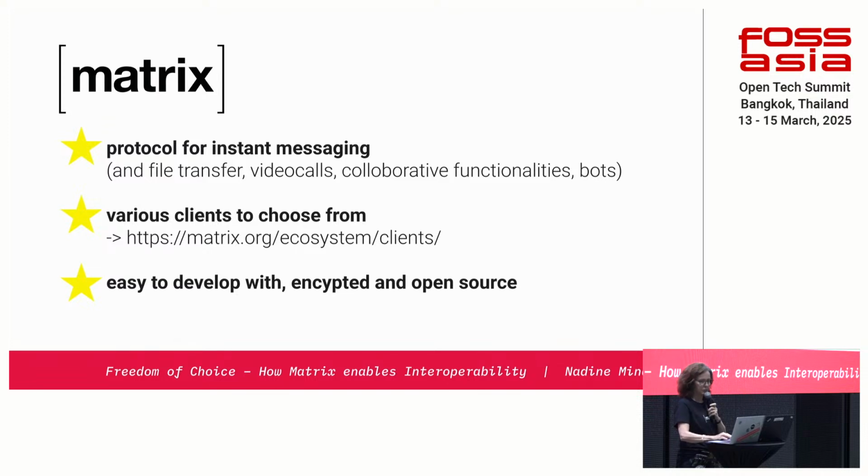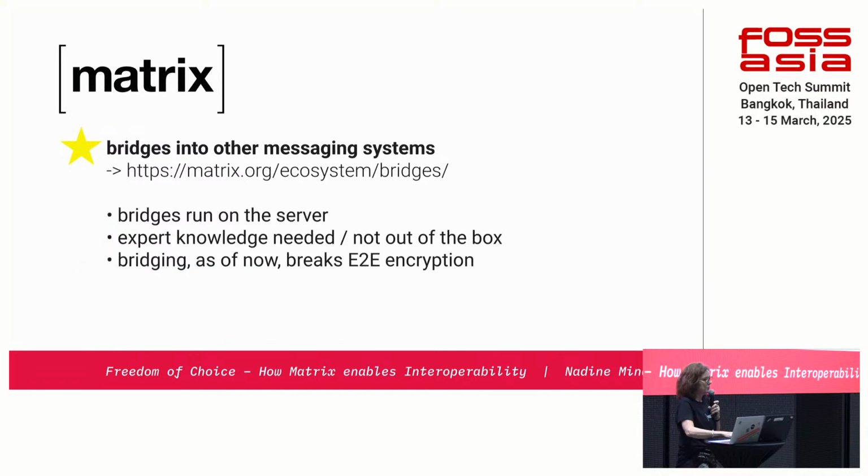So now I'm getting a bit confused with all my files here. So how are they doing this? Matrix has a thing called bridges. That's what really got me onto Matrix. Bridges, as the name suggests, bridge into other systems. Again, go onto the website under matrix.org ecosystems. There is a list of all the bridges. Bridges run on the server, and they do what the name suggests: they bridge into other systems.